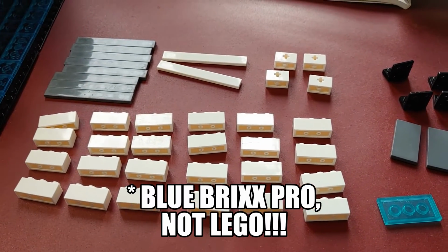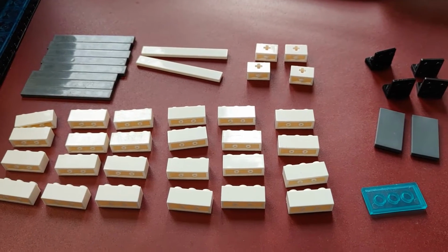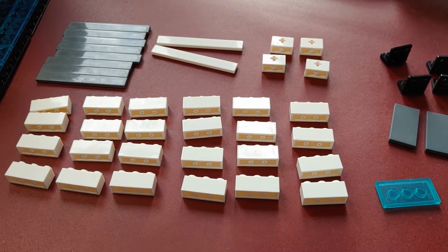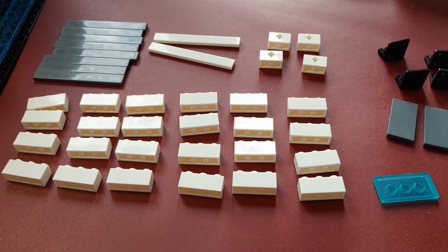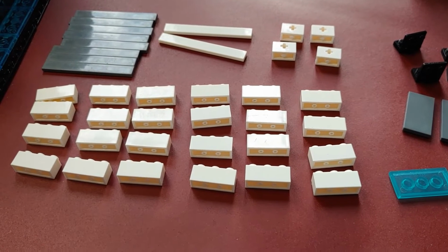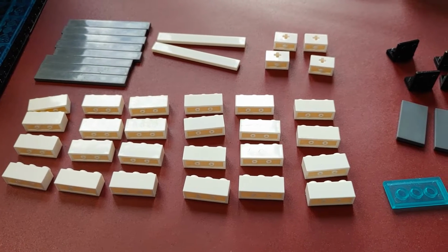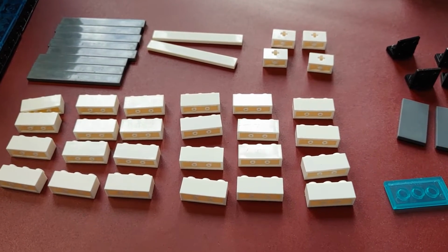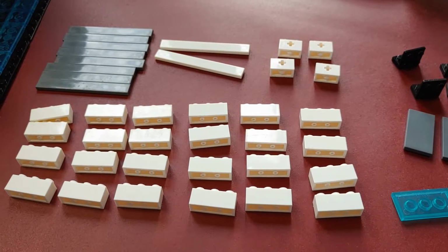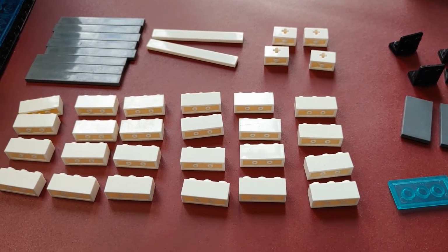This is a Lego Pro set, and getting missing parts for Pro sets is a bit more difficult than getting parts for BlueBrixx special sets, because with special sets you have a list and you just can click on those missing parts, and then BlueBrixx sees the part numbers and they send it, you get a letter from them with the missing parts.